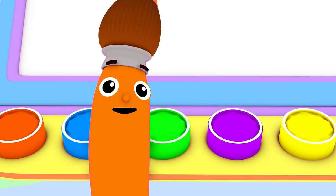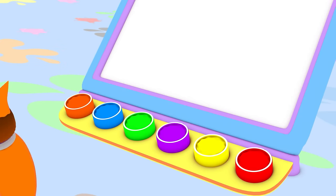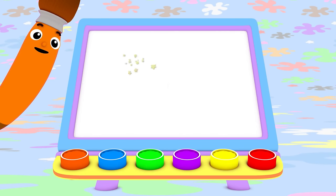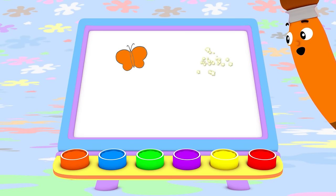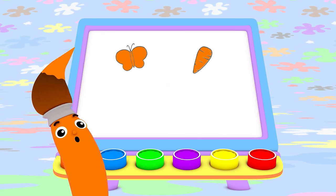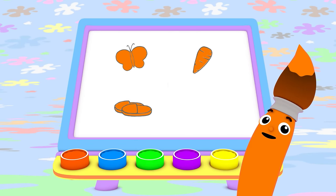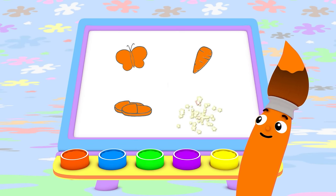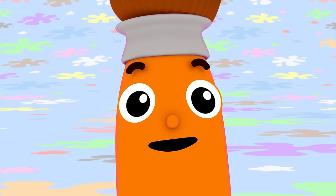Today, I painted with orange. I made a super high-flying orange butterfly, a crunchy orange carrot, cozy orange slippers, and a bouncy basketball. I bet you can find something orange to paint today, too.